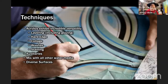And then finally, staining. And staining is very distinct from washes, and it's really about the preparation of the surface. And that's what we're going to focus on today in the demonstration. I'm going to show you how to prepare and stain using acrylic paints on canvas.